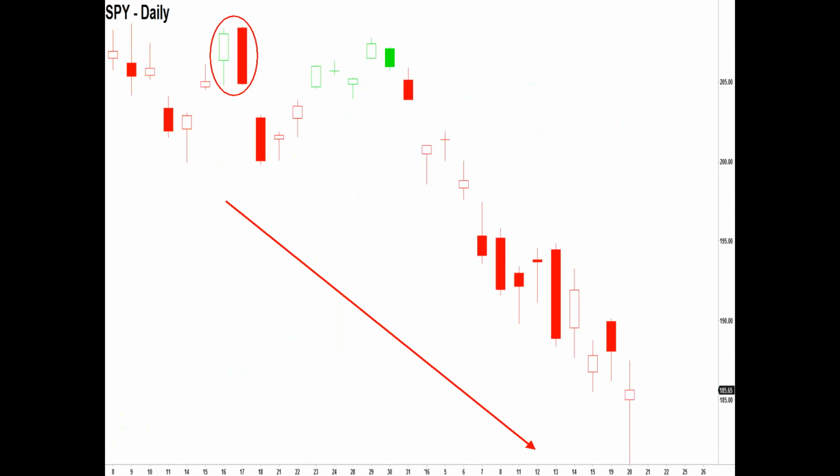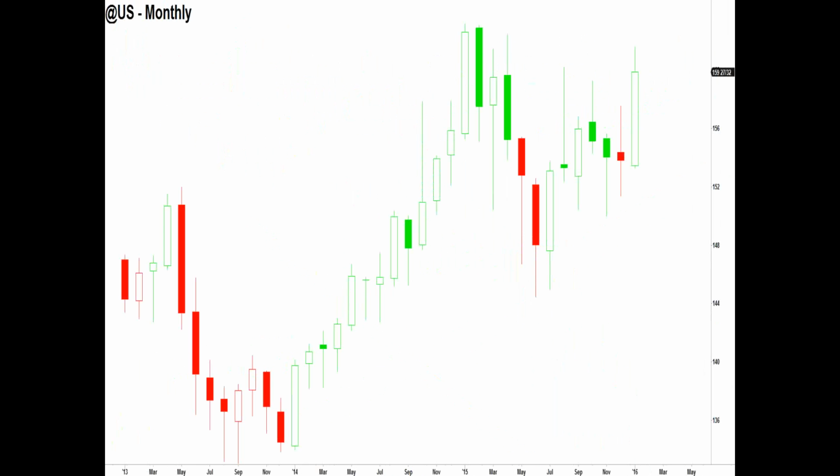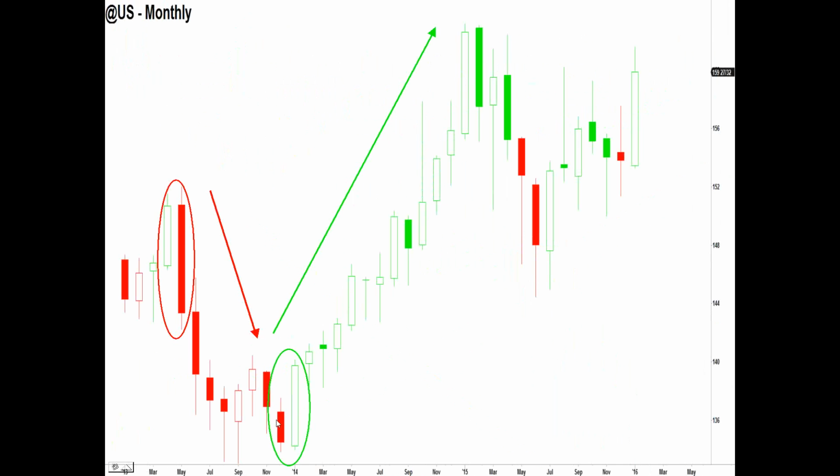Now, this doesn't just work with ETFs and stocks. We can also apply it to commodities or bonds. We can also look at the 30-year bonds here. As we see, this is a monthly chart of the 30-year bond. This is going back to 2013. Now, back here at the beginning of 2013, we had a bearish engulfing pattern that was confirmed by the PET D, and bonds went lower. But we kind of bottomed out right here at the beginning of 2014, and we had a bullish engulfing pattern that was confirmed by the PET D. And look what happened with bonds.